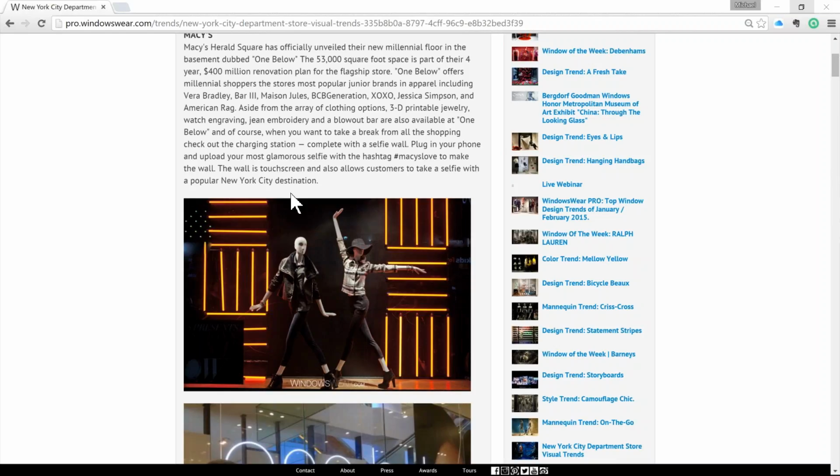I think the use of fluorescent lighting is really smart because it's industrial. It's versatile more than anything. You can dress it up. You can dress it down. You can make all different kinds of geometrical patterns out of it, depending on what you're trying to show.